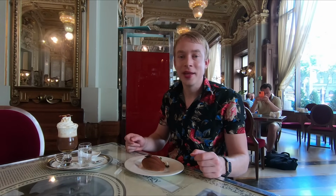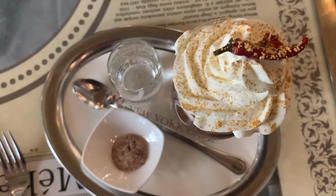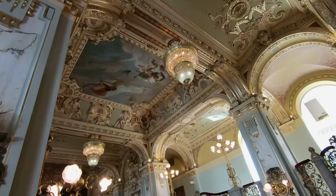This is the Hungarian coffee that they have, which is coffee with Palinka. Palinka is the national spirit that they have here in Hungary, and it also has honey and ice cream, and the special thing on top is gold powder. So egészségedre, as they say in Hungarian, with the golden coffee.